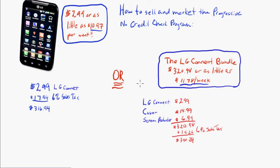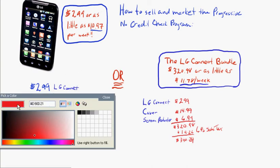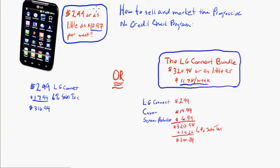In a typical dealer, for the most part, an LG Connect is running about $299. So as you can see up here at the top of the screen, the LG Connect is selling for $299. And we envision this sitting in a lot of dealers' display cases. We see a tag of $299. Some of our dealers have tags that say $299 or as little as $10.97 per week.